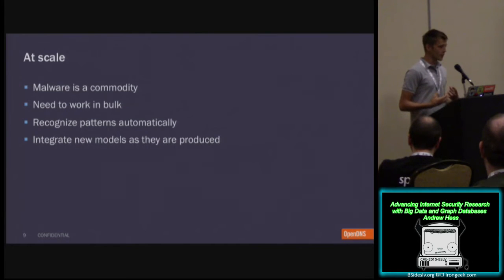And we want this system, it takes a long time to build something like this, and we want it to last for a long time. And so in order for that to work, we want it to be extremely easy for new research, new models, new data sources to be able to integrate, play well with everything that's already in there, and ultimately provide better insights to what we're doing.